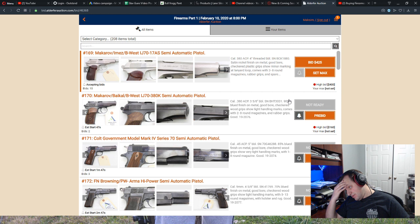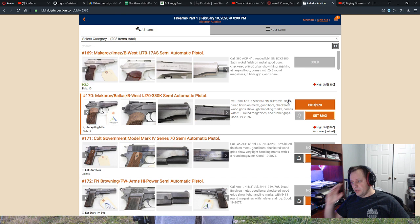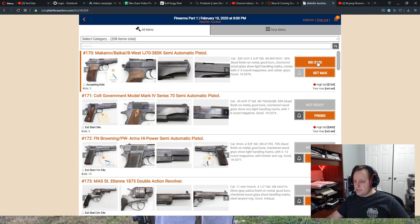I am dumbfounded. I wonder if it's the fretted barrel. $400 it sold for. Right. Should have bid 170. Yeah. Yep, I got outbid.